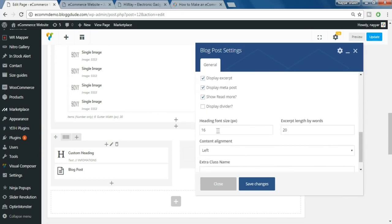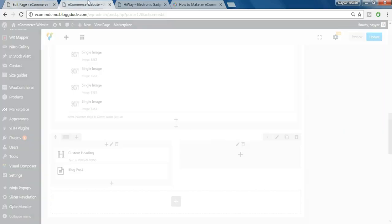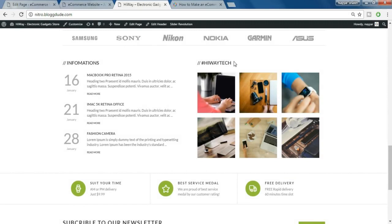Then we have different options like font size and so on. So font size will be 14 pixels. Fine, and this is fine. Rest everything looks fine, so just click on save changes. Now what we have to do is create this gallery. So let's do this.